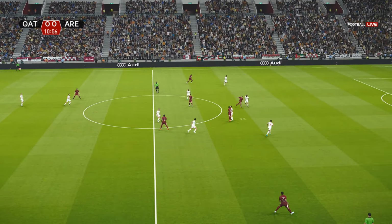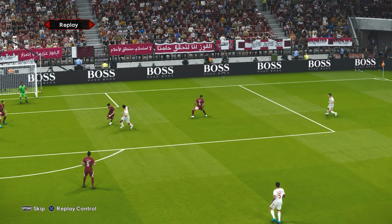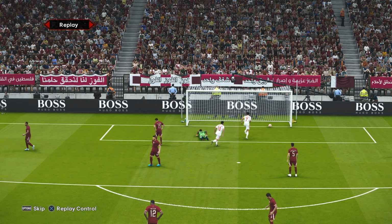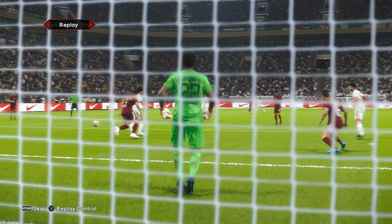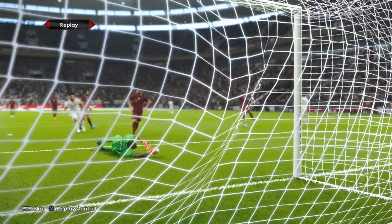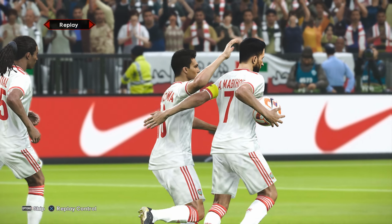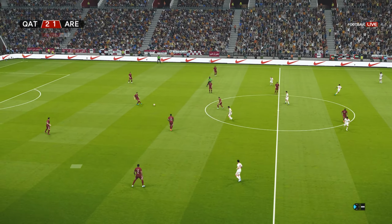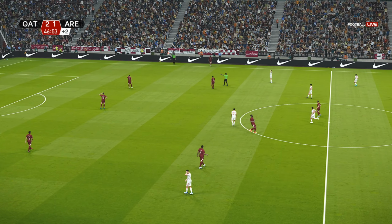There was no getting to that, no getting to it at all. Expertly done. No other outcome there. That was bang in the corner, unstoppable. This is threatening to become a really good game. I think they can sense a comeback here, and so can this crowd. It's all systems go now.